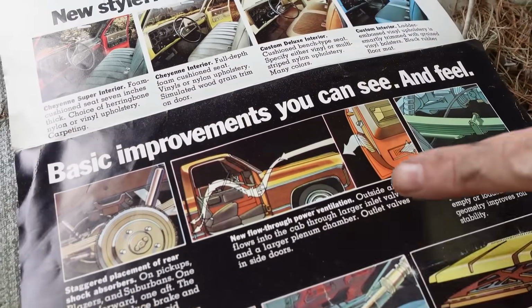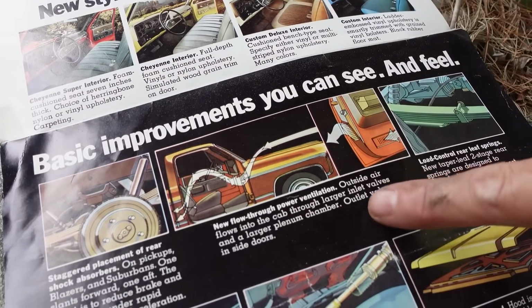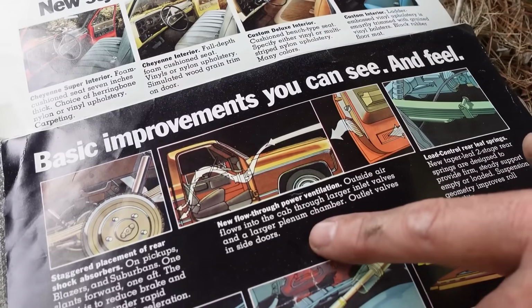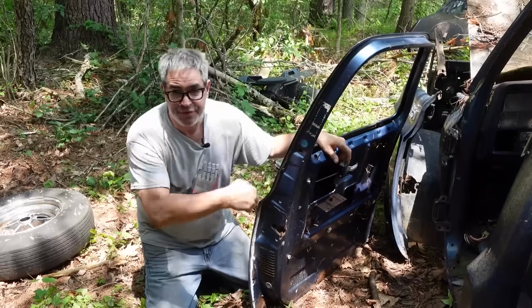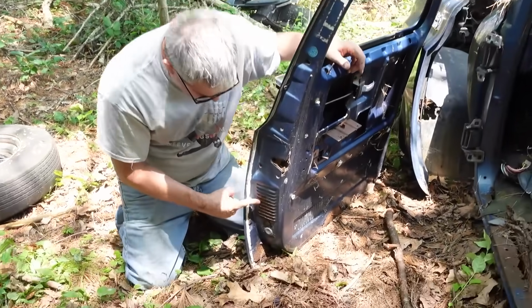And the cab was redesigned. You can see here, new flow-through power ventilation. Outside air flows into the cab through larger inlet valves in the cowl and larger plenum chamber in the cowl and outlet valves in the side doors. The cool air comes in through the cowl, pressurizes the cab, and is released through these vents right here.